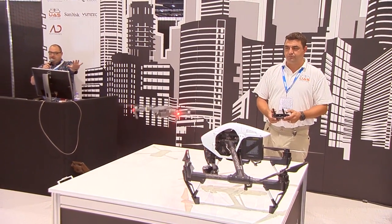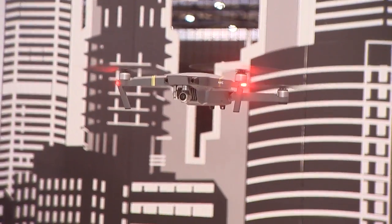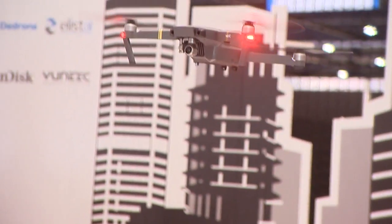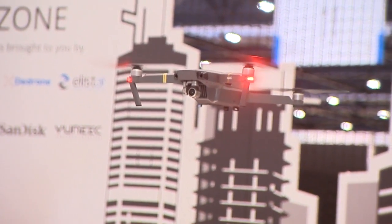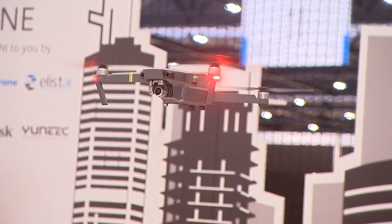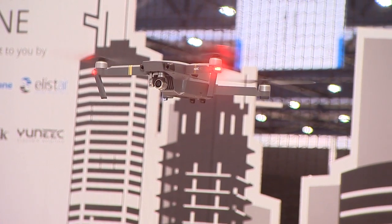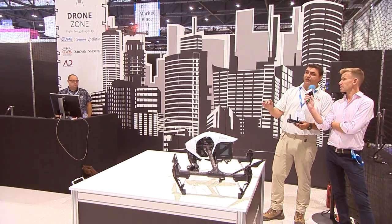This is the DJI Mavic. This has got sensors built into it. Okay, so this is the Mavic. It has sensors built into it underneath, so it can actually see the ground. So it's now using vision and positioning rather than satellites, because there's no satellites in here. As you can see, I'm not doing anything with the controller, and it's perfectly stable.